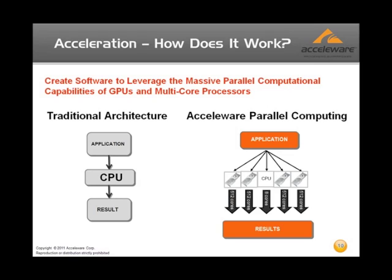So how does it work? How do we write this software to leverage this architecture? Traditionally, you would have an application, such as Microsoft Excel. You would sum up a list of numbers. What Excel would do is pass that computation to the CPU, generate its result and return it back to the screen. That's good for cases that are somewhat restricted in scope of computation.